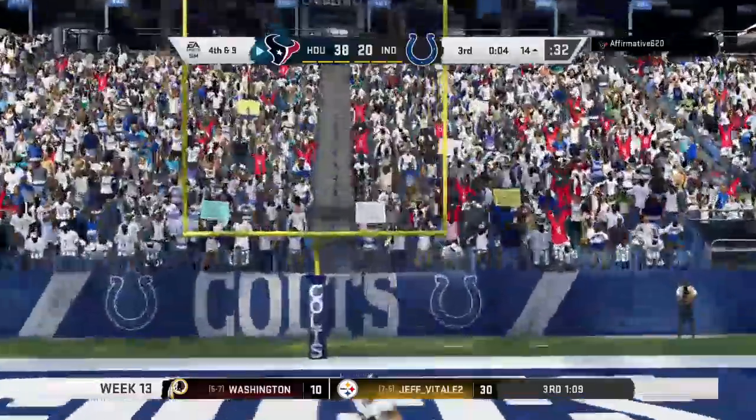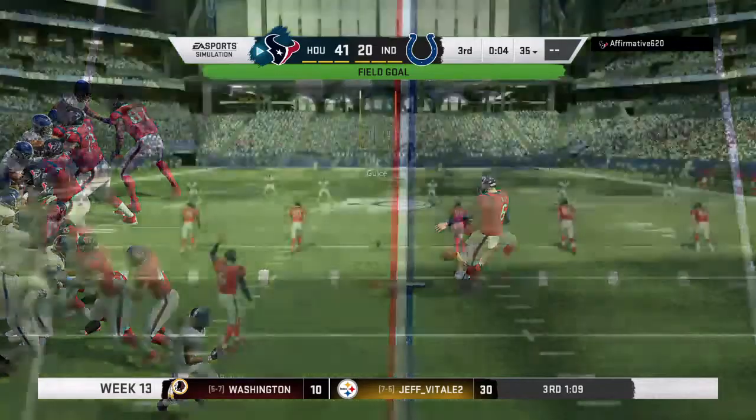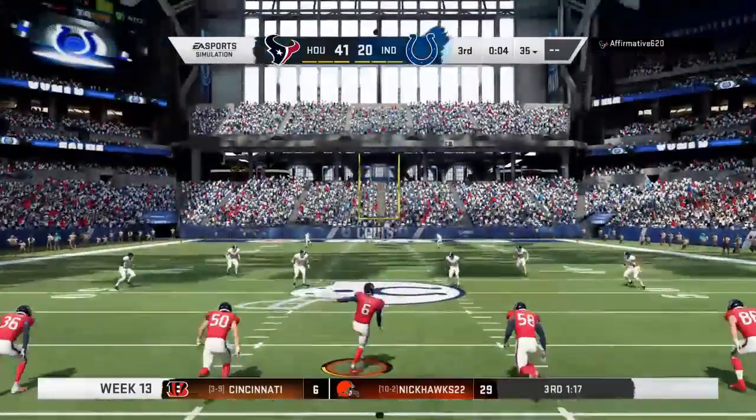And the kick by Butker is good. And that will stretch the lead up to 3 touchdowns now. It's a 21-point game. So the drive stalls out inside the 15-yard line, but they do get 3.